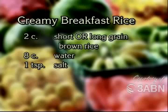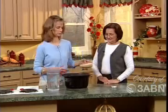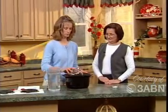The ingredients are 2 cups of short or long grain brown rice, 8 cups of water, and 1 teaspoon of salt. So that's simple enough. It is really simple, quick and easy. You know, most people don't think of rice for breakfast. Usually it's a side dish to a loaf or something like that, to beans, but it's delicious for breakfast. And so we're going to use 2 cups of rice.